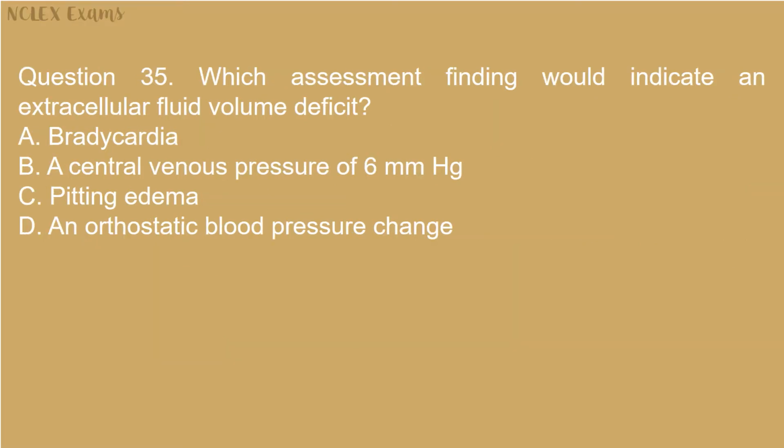Question 35. Which assessment finding would indicate an extracellular fluid volume deficit? A. Bradycardia. B. A central venous pressure of 6 mm Hg. C. Pitting edema. D. An orthostatic blood pressure change.